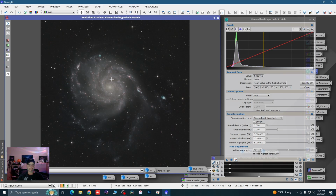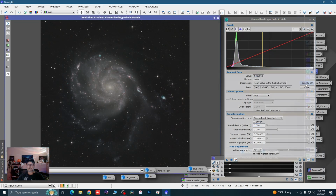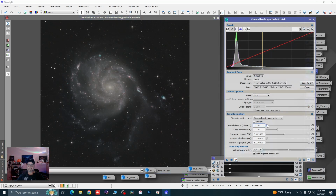So we're going to kind of brighten some of the structure up in here. Oops, we forgot to send that. Select the area and then send to SP. Now we've set it.